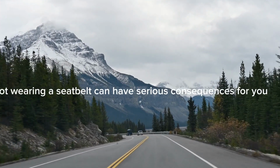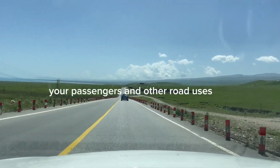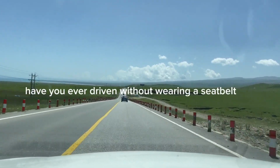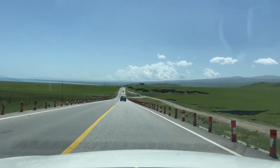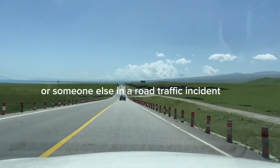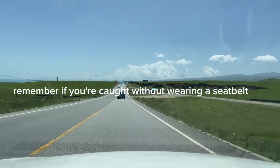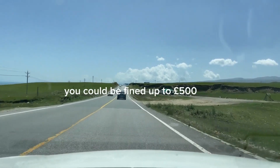Self-reflection. Not wearing a seatbelt can have serious consequences for you, your passengers, and other road users. Have you ever driven without wearing a seatbelt? How would you feel if you injured yourself or someone else in a road traffic incident? Remember, if you're caught without wearing a seatbelt, you could be fined up to 500 pounds.